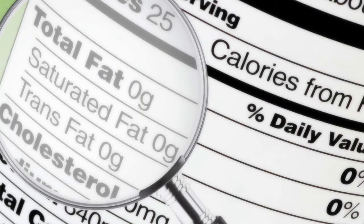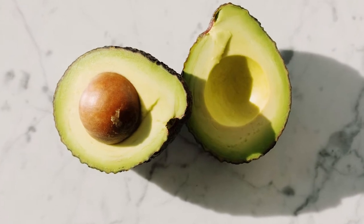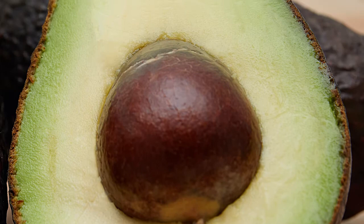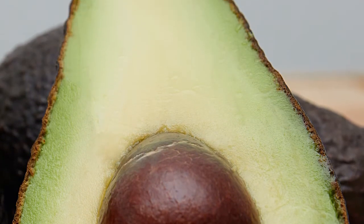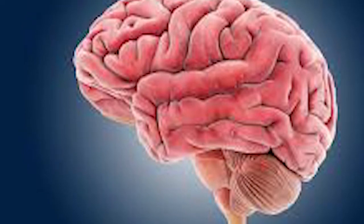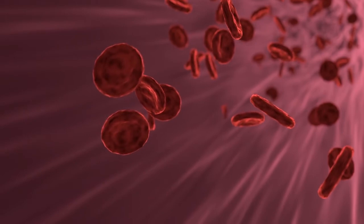Avocados are rich in unsaturated fat, and some of the brain's favorite nutrients include vitamin C, vitamin E, folate, and copper. I know you may be thinking, but fat is bad. Well, not all kinds of fat. This unsaturated fat is actually very beneficial to your brain, as it enhances blood flow to the brain. And as you must have realized by now, any organ that gets increased blood flow usually loves the attention.